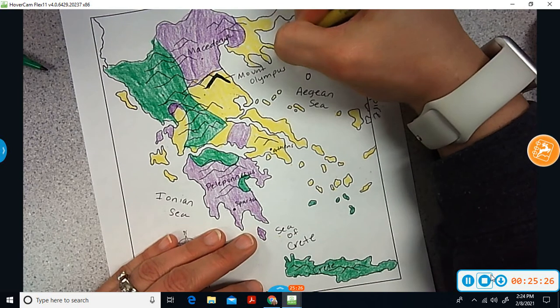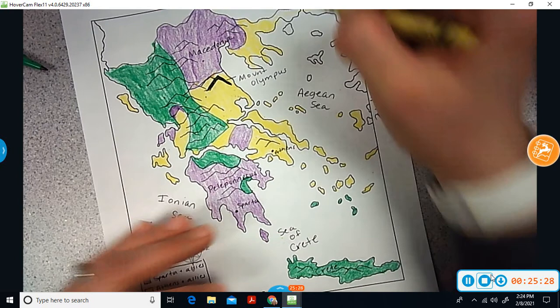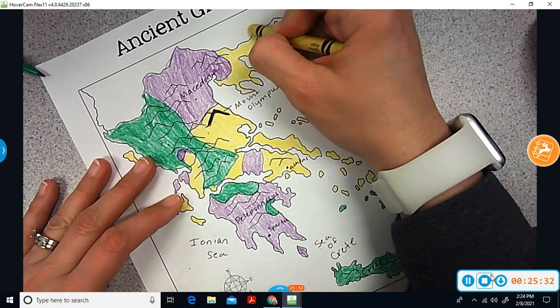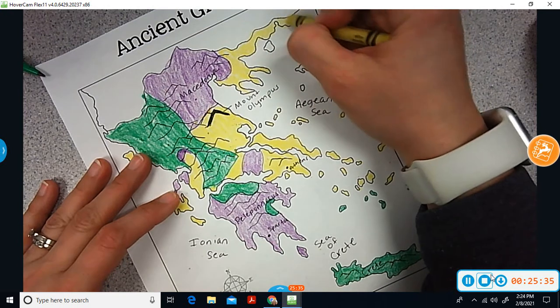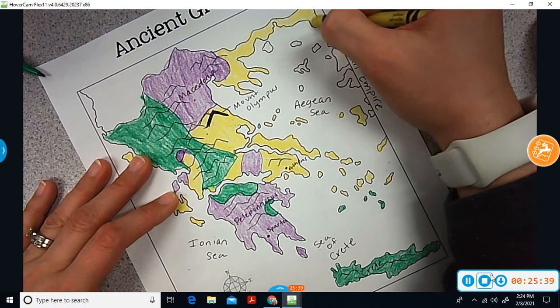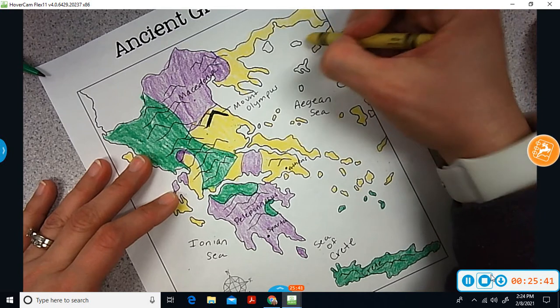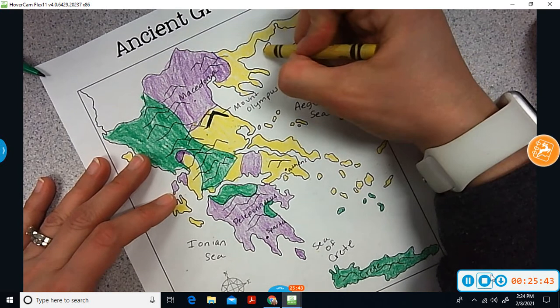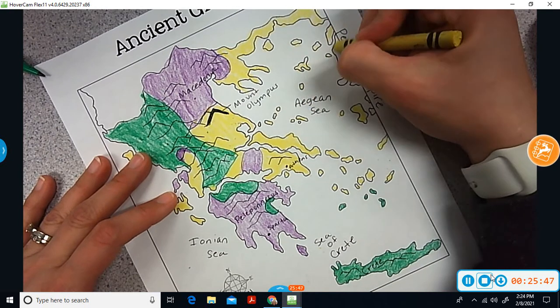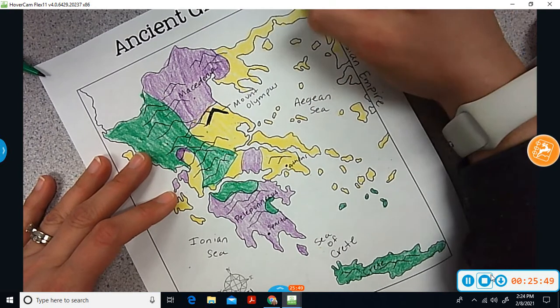So anyway, what happened was the population kept growing because they had food, right? But they ran out of space to farm food because when you have so much mountains and not enough land, your population sooner or later is going to get too big. So what they had to do is send people to go find a new place to live and set up a colony.